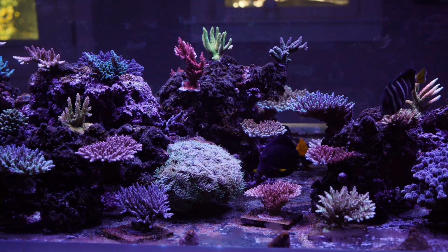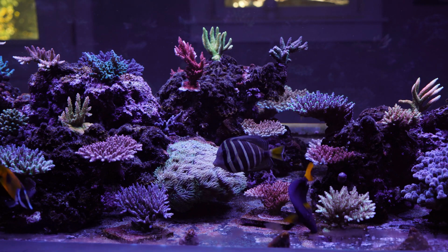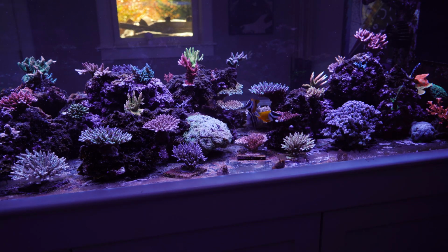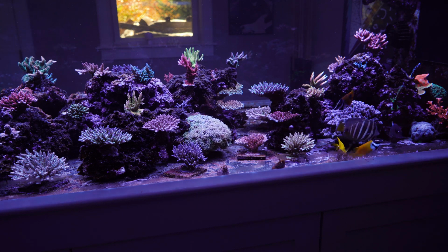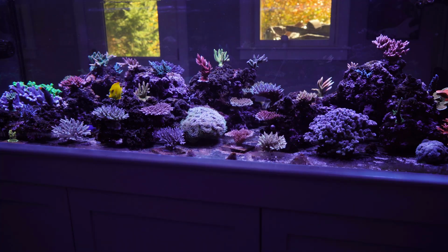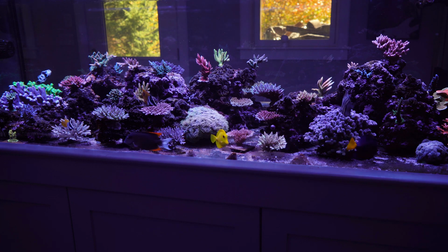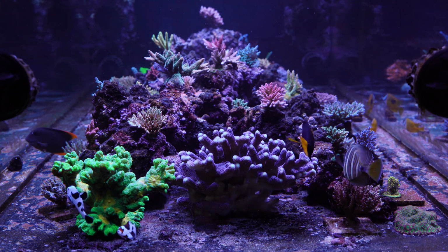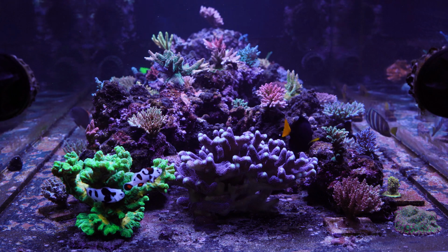It's only a 20-inch tall tank, so I really wanted to put as many acros in this tank as possible, and I wanted to be careful not to cram too many together on the rocks, so that's why I put a bunch on the bottom of the tank, and so far so good. Certain corals are just thriving on the bottom, and I'll get into some specifics. I just want to go over the highlights in terms of corals and what I've seen since I put them in the tank 5 months ago. So with that, let's get into it.